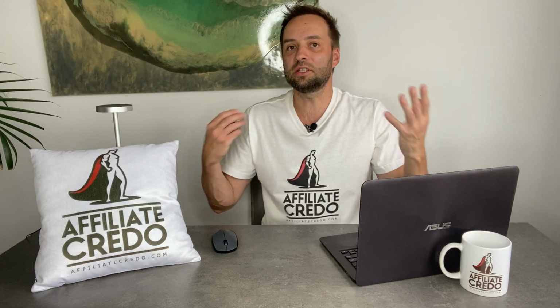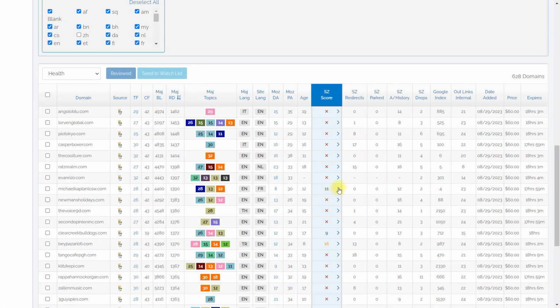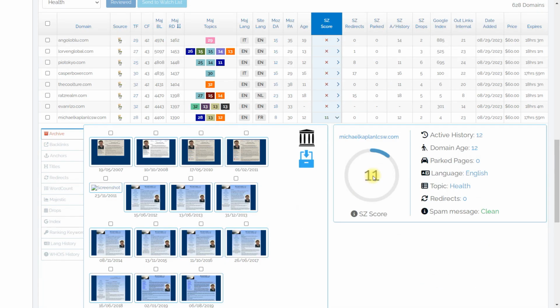Third, the most useful Spamzilla features: CC score, watch list, and review domains. The CC score aims to establish a single metric to measure how clean each domain is. The Spamzilla score uses a proprietary weighted algorithm created to measure a domain's spam level. The range is from 1 to 100. You need to disclose domain information in the Z-score column.